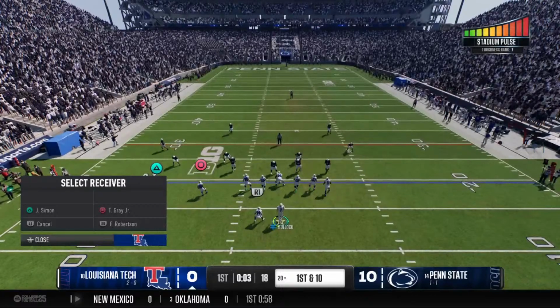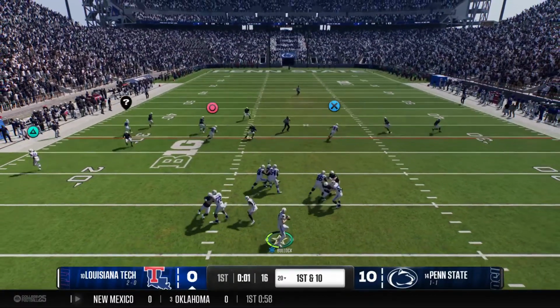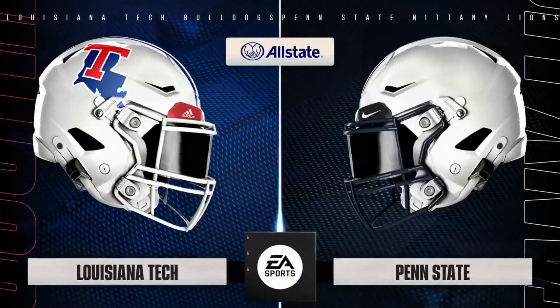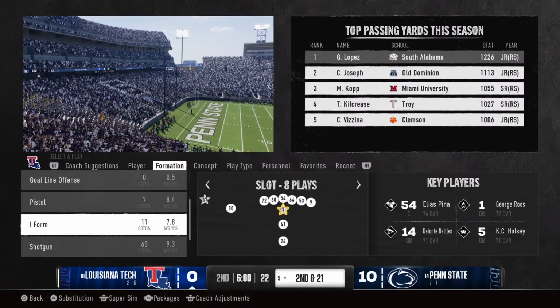Final play of the quarter coming. They'll throw it on 1st down. And he's feeling the heat, and he will go down. Final play of the first quarter, and not the way he wanted to end it.